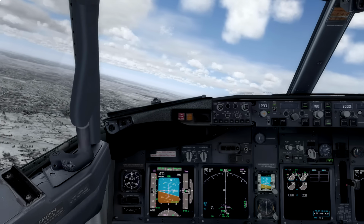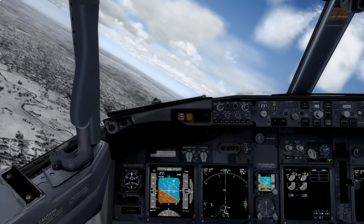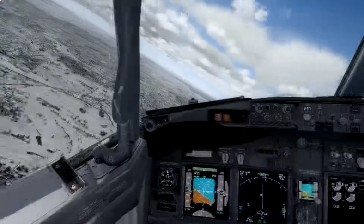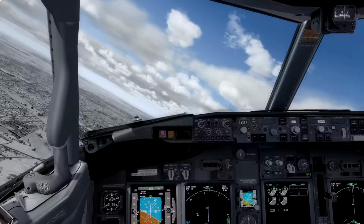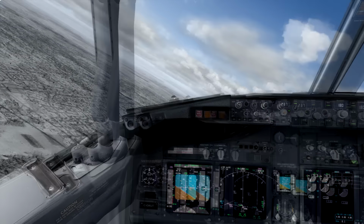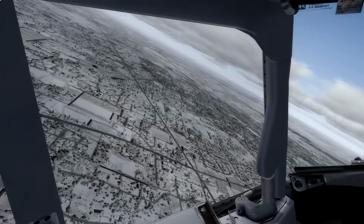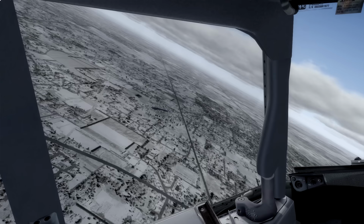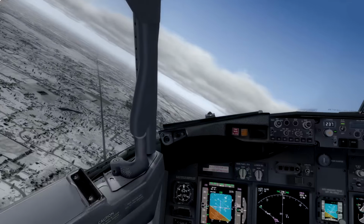Okay, approach phase activated. Let's see how this plays out with my frames. Okay, so we have the airport in sight.